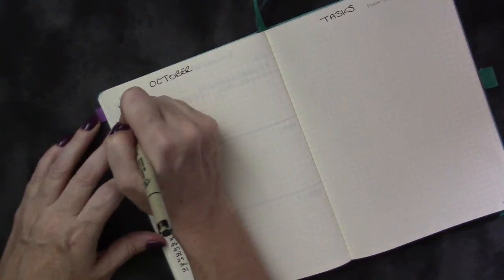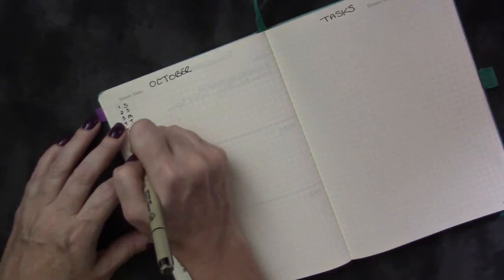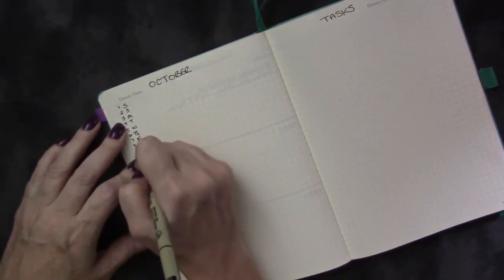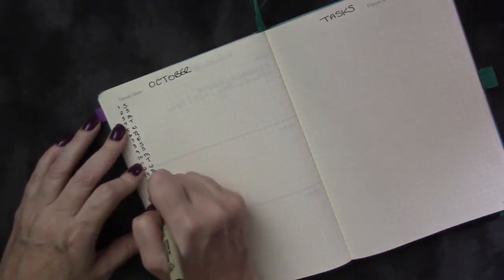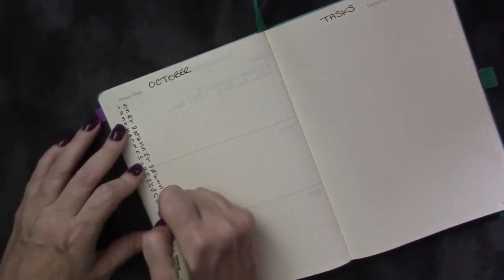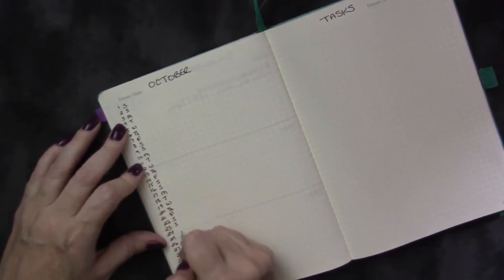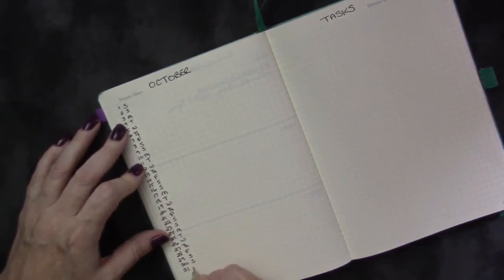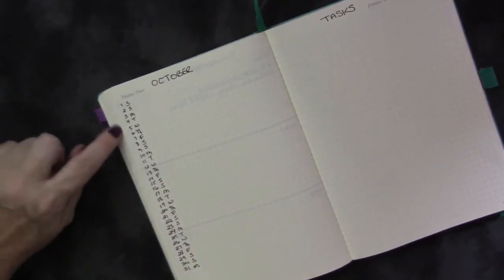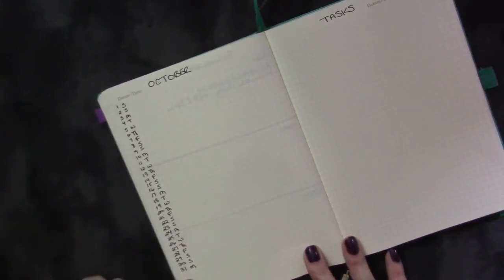Okay, so then alongside of it you would have Saturday, Sunday, Monday, Tuesday, Wednesday, Thursday, Friday, and so on, repeating through the month until Monday. So you have the days of the month as well as the days of the week that that falls on.